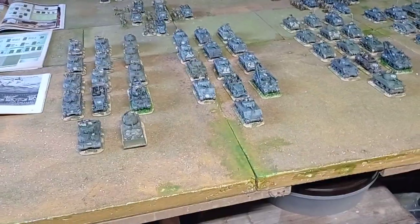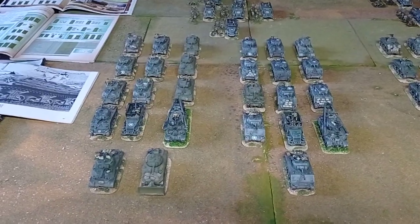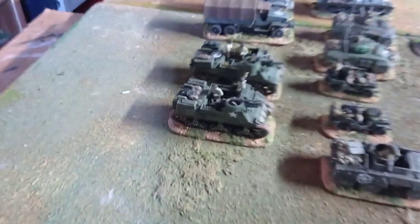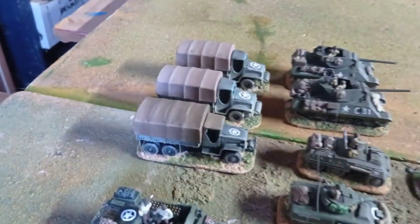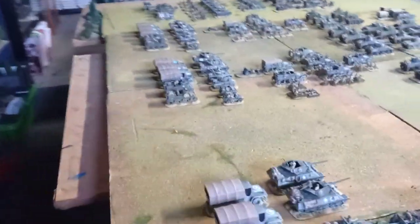So each of both the A and B combat commands had two battalions of Shermans, one mechanized infantry battalion, and then the self-propelled artillery, Priests, the reconnaissance here, the supply, and the tank destroyer company each. Okay, so here is the same. You can see here the same, and also here is the same.